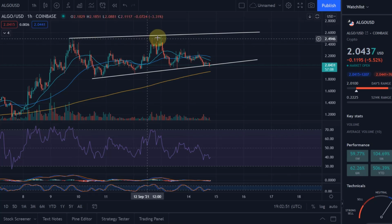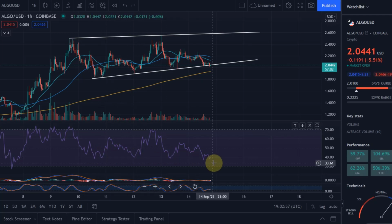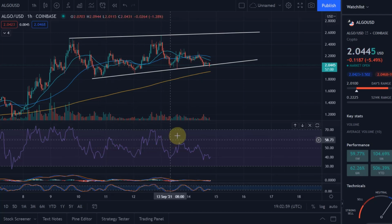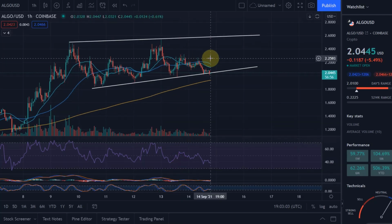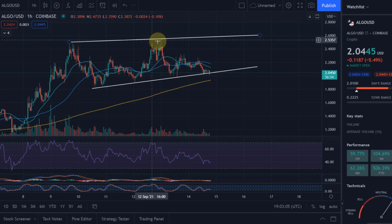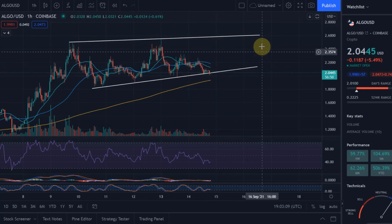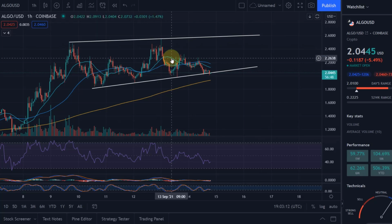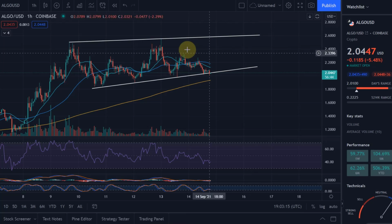A very slight uptrend here, and we have been making lower lows on the RSI. So that is for me the first indicator that the momentum is slowing down. We can also see that we have been coming into an ascending wedge, which is a bearish pattern where the price is getting condensed. It looks a little bit like a channel as well, but it's actually all converging. So the two lines are converging.